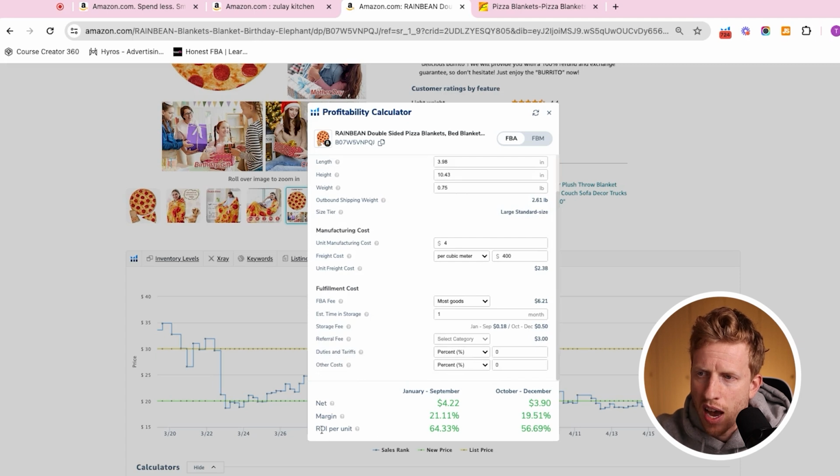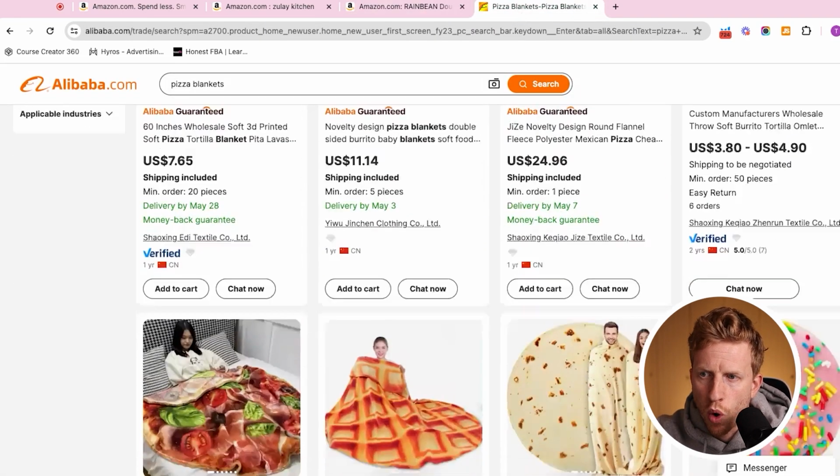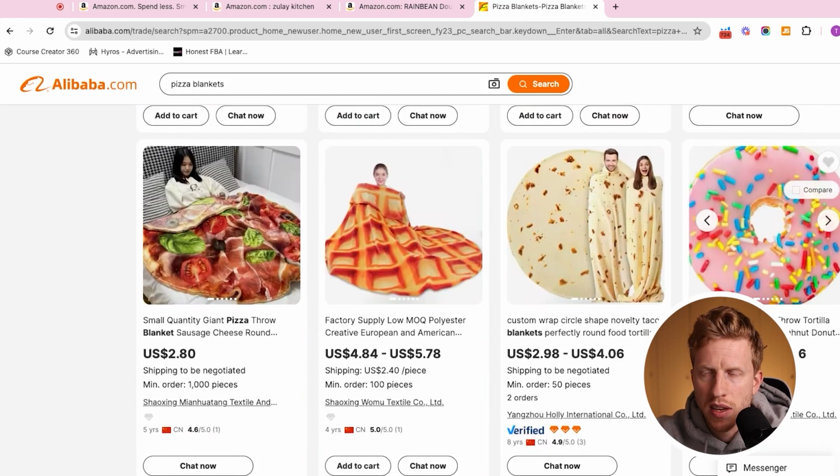And you can see here that it says ROI per unit of 64%. Now, you don't know whether this is right because Amazon and Helium 10, they don't know the unit manufacturing cost, and they don't know your actual freight cost and everything like that. But what you can do is you can go to Alibaba and you can find out roughly what you're going to be paying for a product like this, right? And then you can just put that number into the profitability calculator, and you're going to have a ballpark figure, and then you're going to be able to see, am I in the right range where this product might make sense?